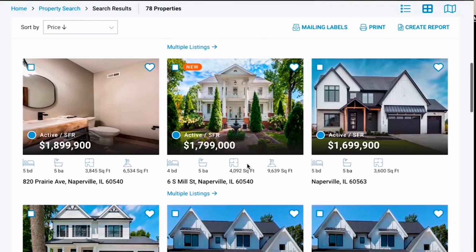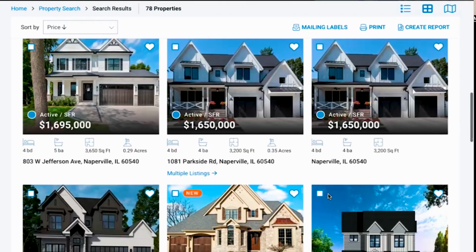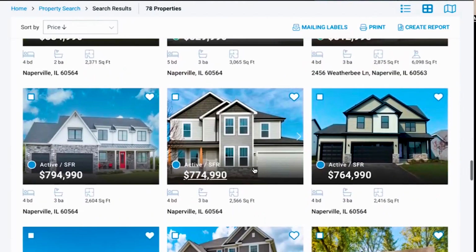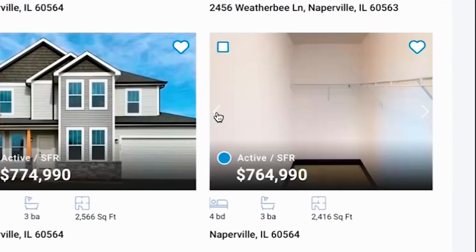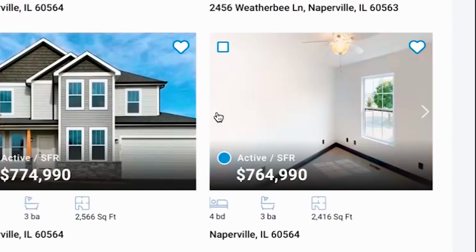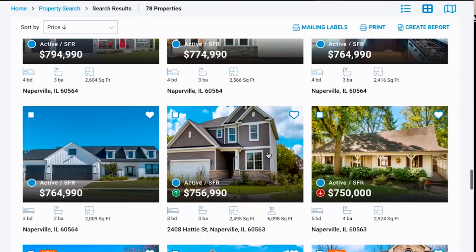This is a home that's active, just new on the market. These are new construction homes. So let's see what we can get close to that median price. A lot of these are going to be new construction homes, like this one here for $764. Really nice.